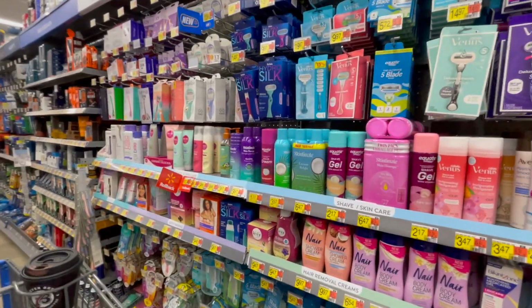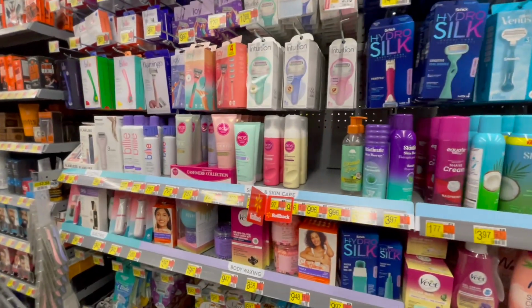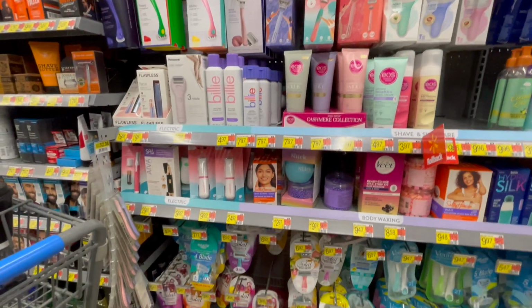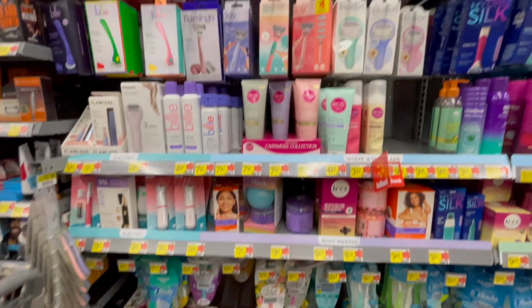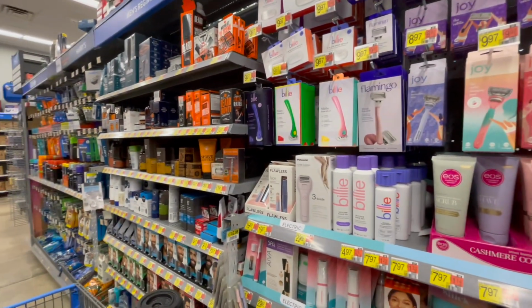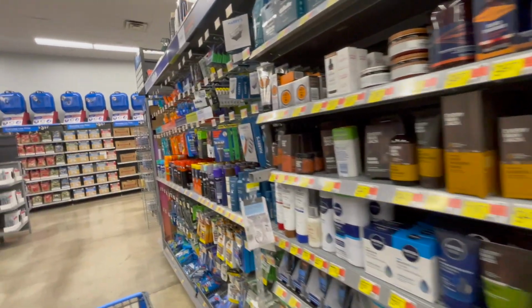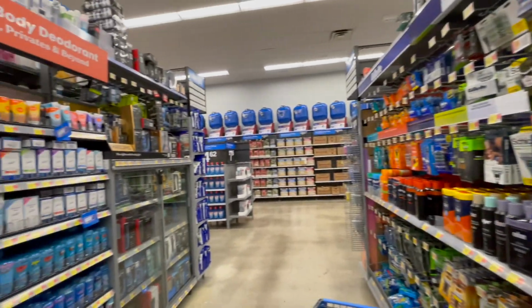And then of course all your shaving. One thing I did not find there was anything for waxing. And I usually just order that online. But they have a lot of nice options for shaving.